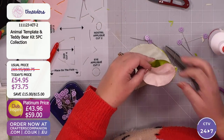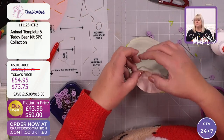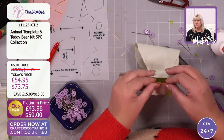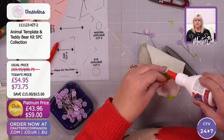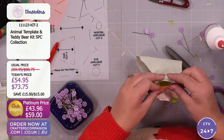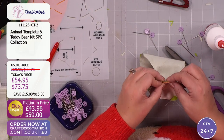Sorry, Becky, I was just thinking how good this is to show, because I wouldn't have had a clue if I was sort of a beginner crafter that wanted to sew this. These are really good techniques, aren't they? Yeah. And then once you've learnt this, it's not too difficult to do. It's just a bit fiddly is what I would say it is.